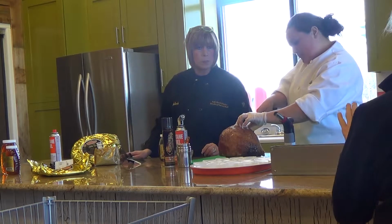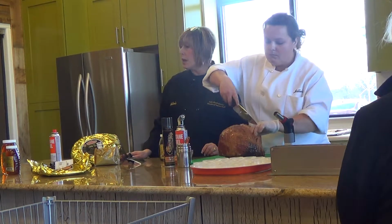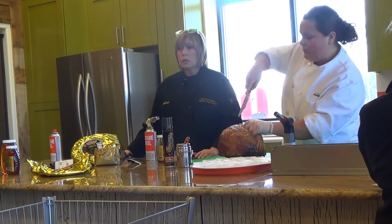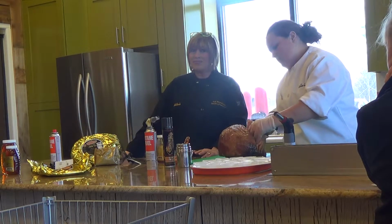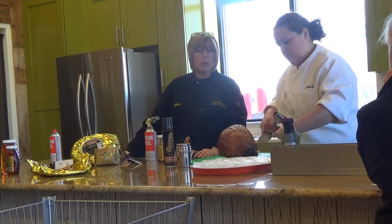So that's just in the refrigerator area, it's not frozen? It's refrigerated. Can you freeze it, if you have some left over? Yeah, I'm not a person who would freeze ham.